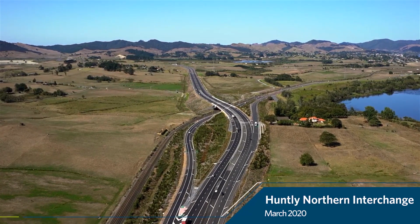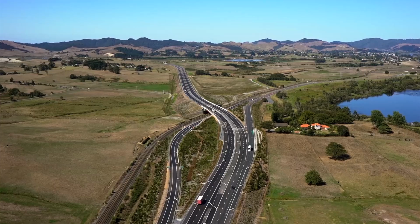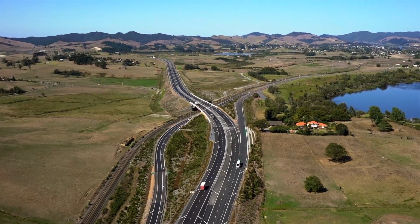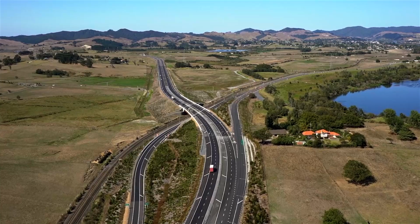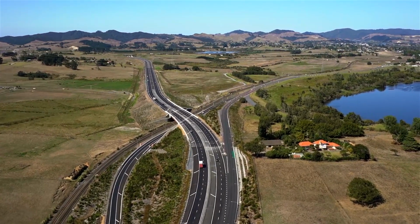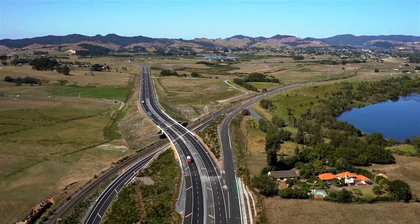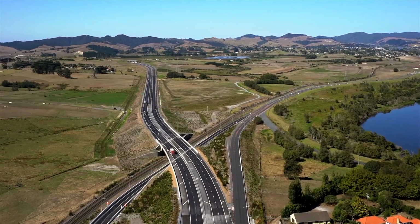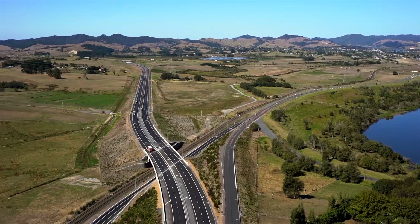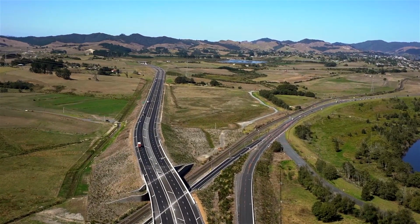The total project's 15.5 kilometres long. This is right at the northern extremity. You can see the northbound on-ramp and southbound off-ramp into Huntly, as well as the Nympta Bridge. Nympta Bridge itself was quite a challenge. It's a 62 metre single span bridge that goes across both the Rahui Pōkeka off-ramp as well as the North Island main trunk line.